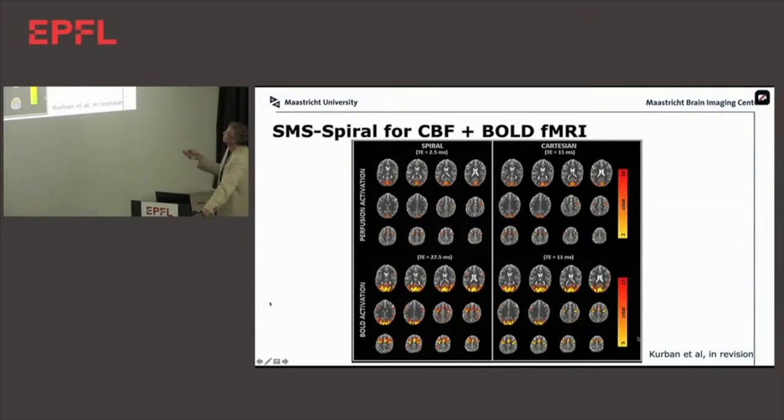And here, for comparison, an EPI, which is matched as much as possible. The lowest echo time you could reasonably get without being ridiculous with your partial Fourier factors and so on is 11. So you can see there's a lot of BOLD getting into the perfusion signal here. But overall, they're fairly comparable. And the BOLD signal of this one is a little bit better because of the later echo time, which is much more suitable for measuring BOLD than 11 milliseconds is. But anyway, you get something in both.